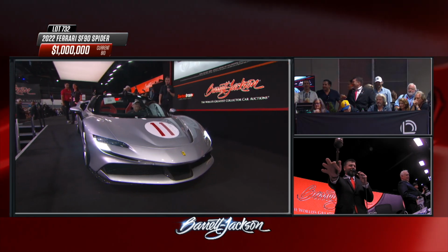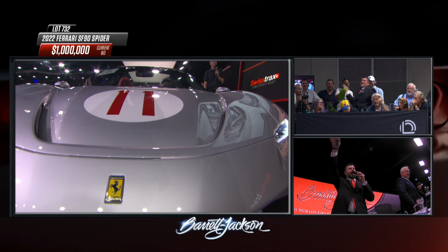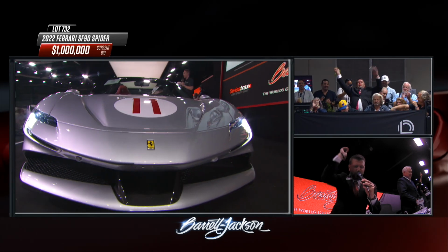Well, we talk about the Heritage Ford GTs being the top of the mountain. Well, here it is with the Ferrari version at $1 million. Wow!